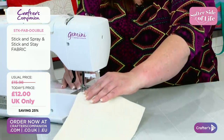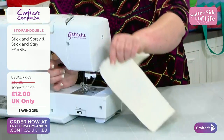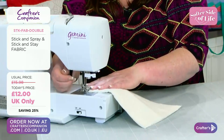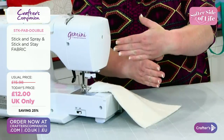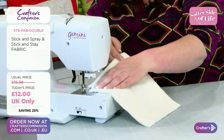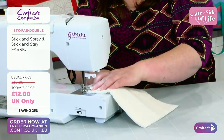And when I get to the bottom, I always like to sew off the end rather than stop and pivot, because I like to think you've got that crisscross of a seam at the end rather than it just going round a corner. So does that make it a bit stronger? It makes it a little bit stronger, yeah.